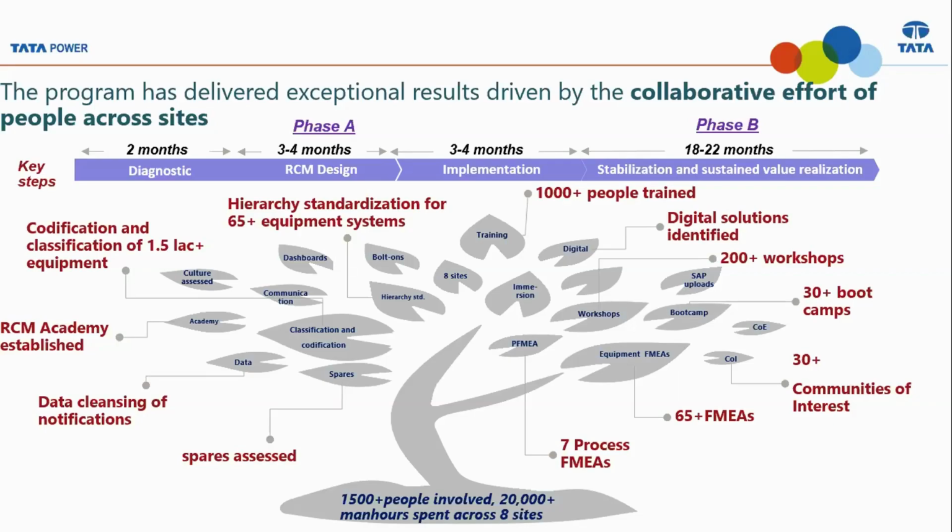And these are some of the numbers you can see, like the volume of work: 1500 plus people were involved, 20,000 plus man hours were spent across 8 sites. Then almost 1,000 plus people were trained. Then 200 plus workshops were conducted. Some 30 plus boot camps were there. Then we have also implemented 30 plus communities of interest.